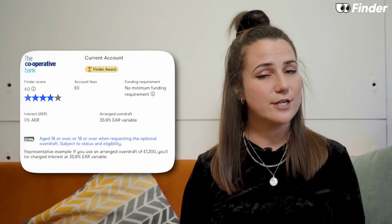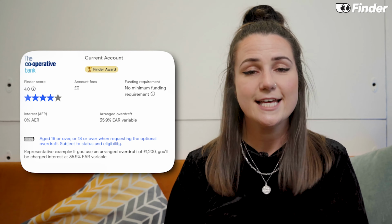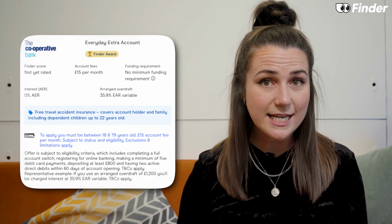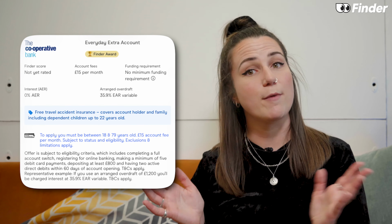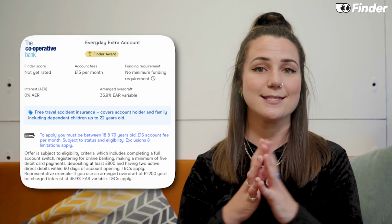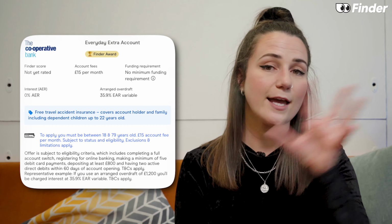The standard current account is free to use and you can apply for an overdraft when you open the account if you're eligible. The cards can be added to your Apple Pay, Google Pay, Samsung Wallet, like most other bank cards, and it is available as a joint account as well. The Everyday Extra account is a paid account, so that's going to set you back £15 a month, but it does come with mobile phone insurance, worldwide travel insurance, and UK and European breakdown cover. It's got all the same features as the standard account thrown in there too, plus you can request a joint account and get all of those same features for 2 for the same price.